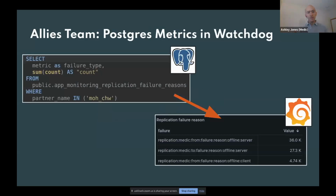So for the demo itself, I'm going to be using Watchdog to ingest a Postgres query. This is something that we knew was coming and will allow partners who have data coming in from external sources into Postgres that they want to render as a visualization or use in an alert in Watchdog, in Grafana and Prometheus, as well as partners that have, like internally at Medic, we might consider our other teams like the app monitoring team and app services.